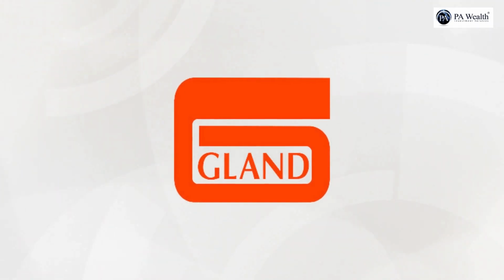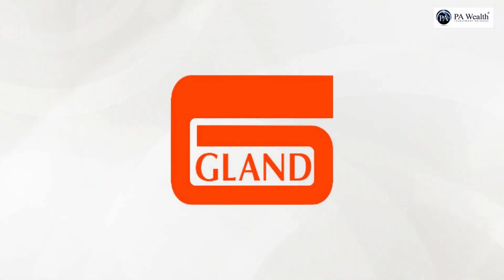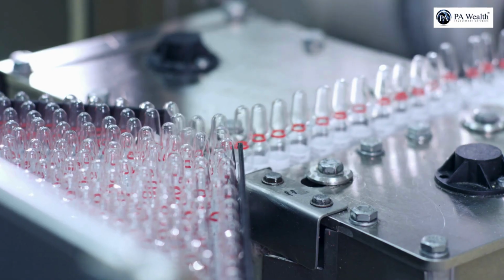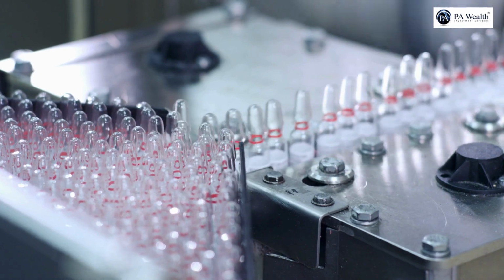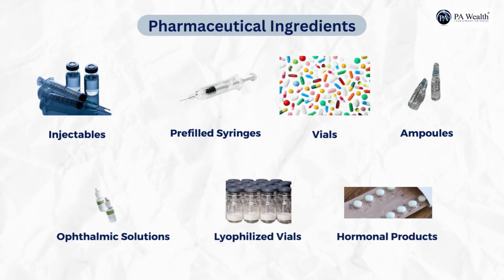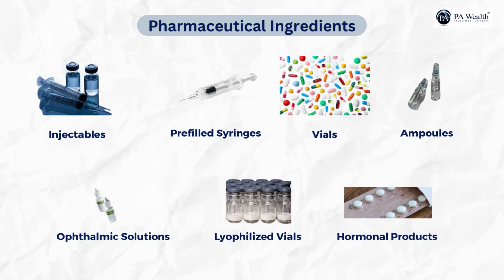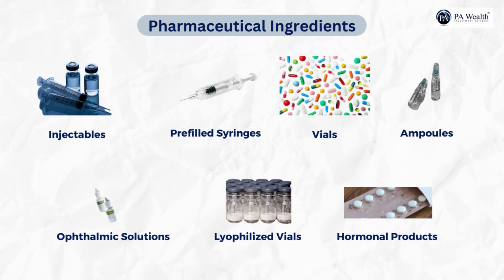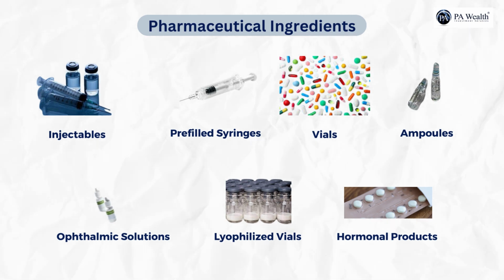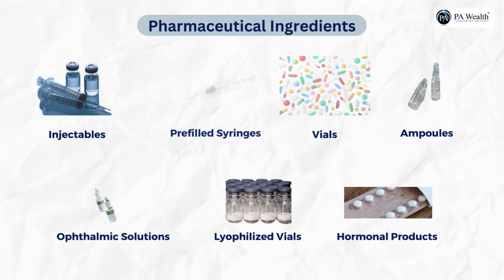Hi and welcome to our in-depth analysis of Gland Pharma Ltd, a leading player in the pharmaceuticals industry. Gland Pharma develops and manufactures active pharmaceutical ingredients. The company's products include injectables, pre-filled syringes, vials, ampoules, ophthalmic solutions, lyophilized vials, and long-acting injectables, suspensions and hormonal products.